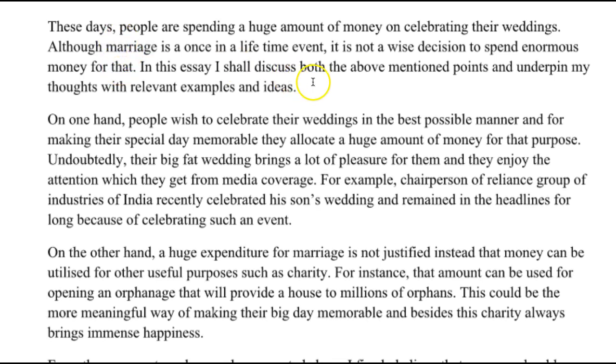In this essay, I shall discuss both the above mentioned points and underpin my thoughts with relevant examples and ideas. Okay, grammatically perfect, and it's a good start, but this last sentence was grammatically perfect. Overall, the paragraph is a good start. Grammatically perfect, but it's empty.